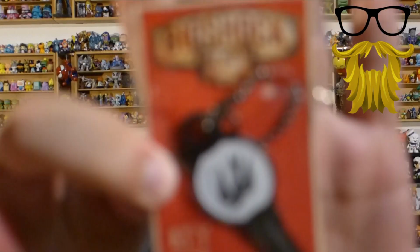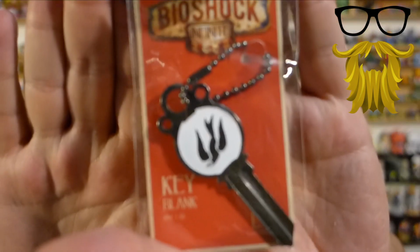Next, looks like we got a necklace. No, this is a keychain from BioShock. Got the key from BioShock. There we go. So that right there comes in the little beaded chain. That's cool as well. Yeah, seems like we're getting a few video game stuff in here, which is weird because this is Loot Crate and not Loot Gaming.